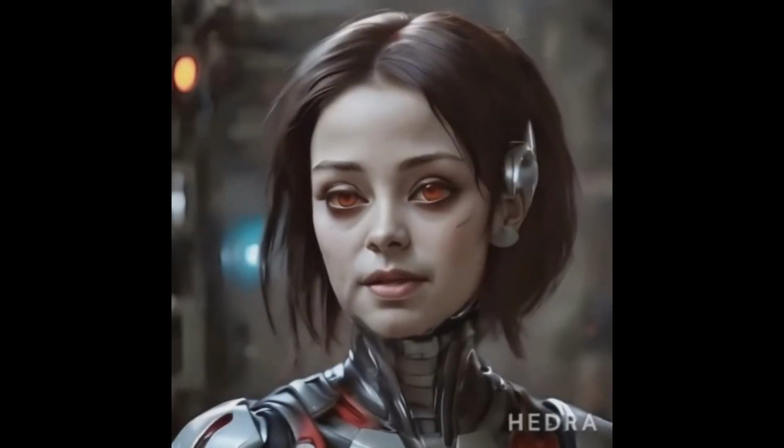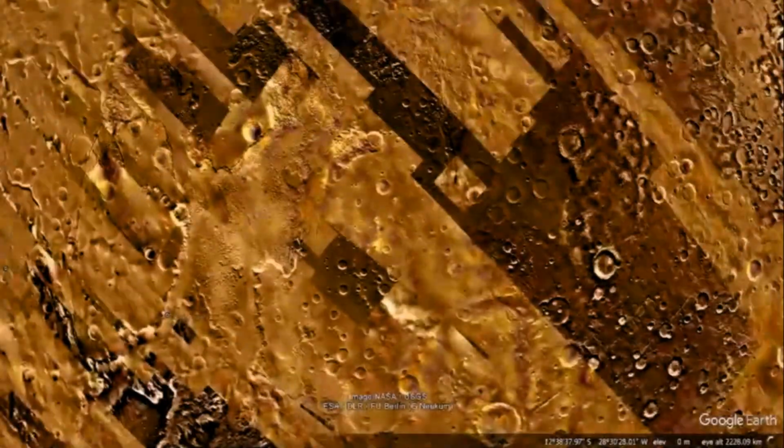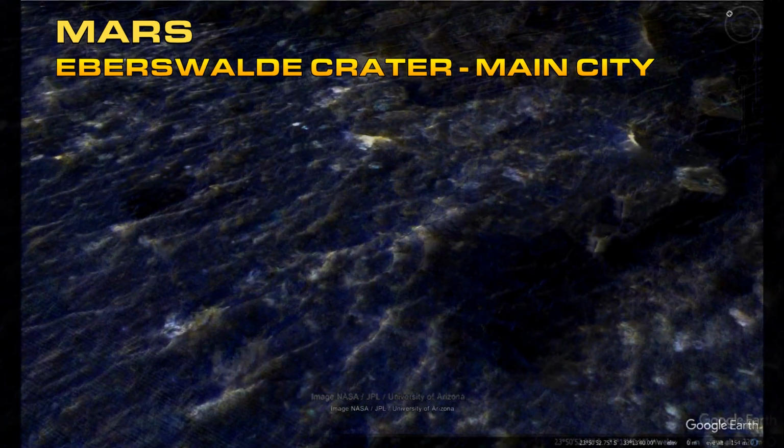Back to the Fang ships. Where are they coming from? Well, I think they are from this place, Eberswald Crater City on Mars.